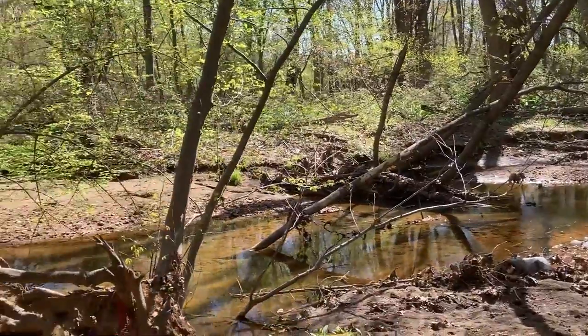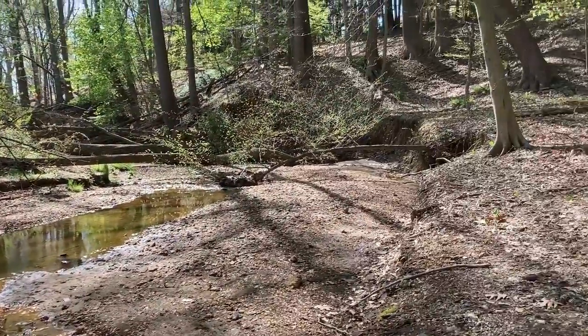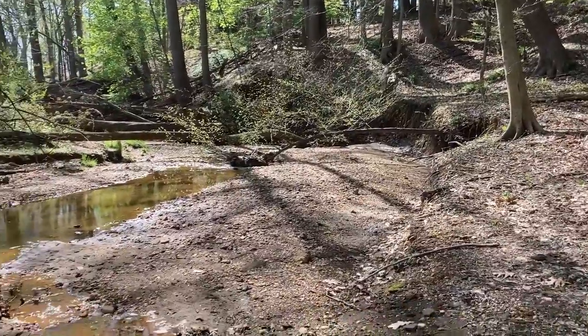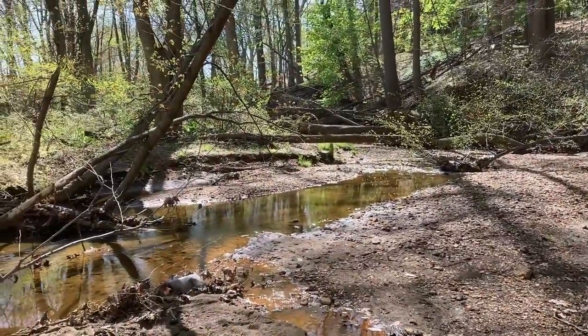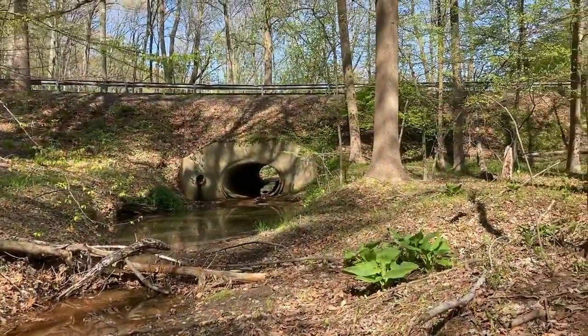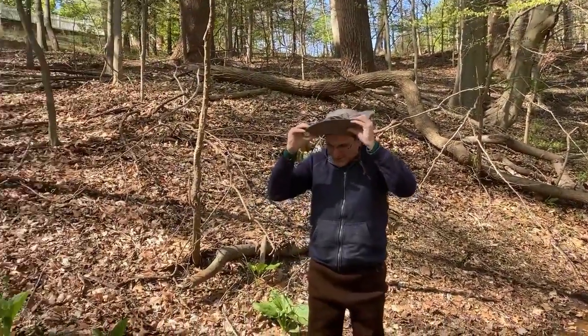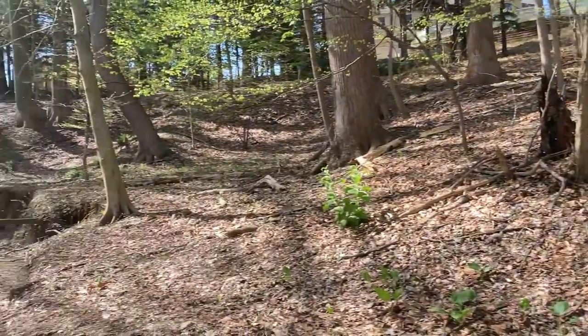So Gus and I are out fossil hunting today. We are in New Jersey. I think this is an offshoot of Ramanessin Brook. And we are looking for Cretaceous and maybe a little bit of some Pleistocene fossils.